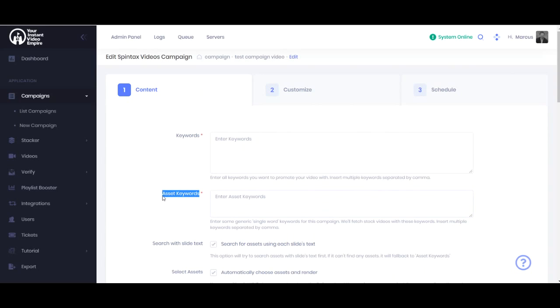So for any of the campaigns where the system is going to select assets for you, which is this option down here and this option here with the slide, what you're trying to do is give the system an understanding of what types of assets are acceptable for your video. So for example, if your keywords are weight loss plan, weight loss diet, stuff like that, your asset keywords can contain weight loss, but you also have to have words in there that would match up with assets that could actually go with that. So the word diet, for example.